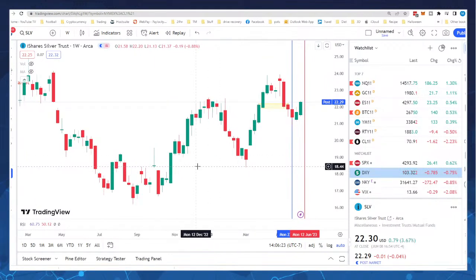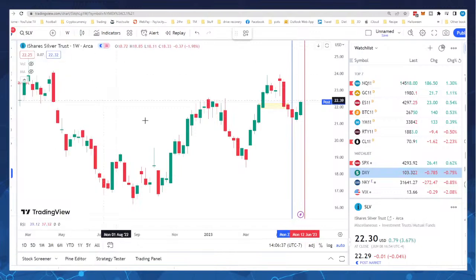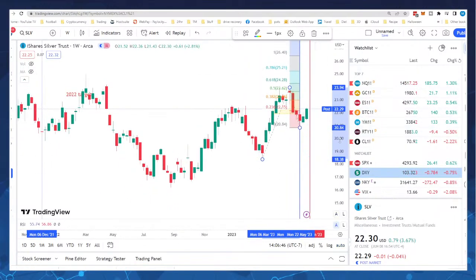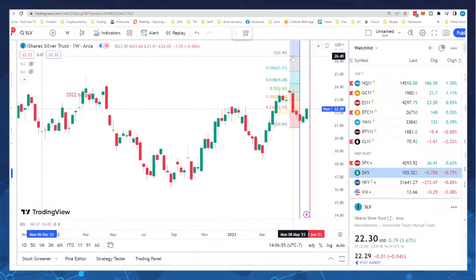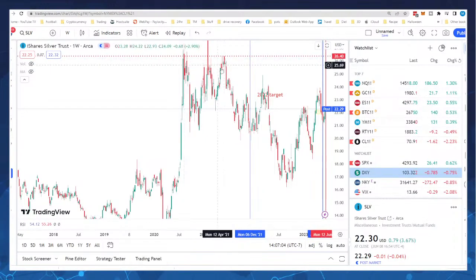Because we look at impulse and corrective phases, right now we are finishing up what looks like a corrective phase. Now we should see an impulse phase. Based off of these moves, a lot of people like to look at measured moves and calculated moves. Let's just do from the bottom to the peak to where we retrace back down to. That would put a price target on SLV at about $26.40. That's just based off of a Fibonacci extension line. I'll put a horizontal line right there so I can remove that one, and we'll keep an eye on that going forward, because that might be a decent target, which lines up pretty much with those highs we saw back in 2020.